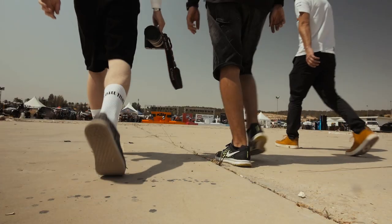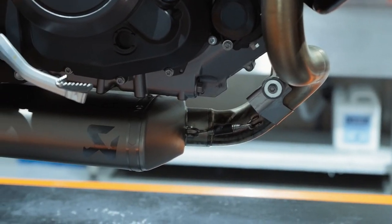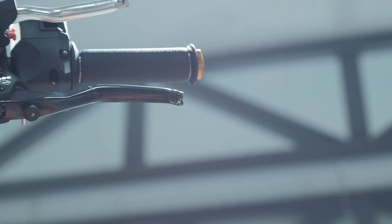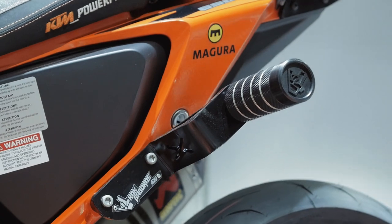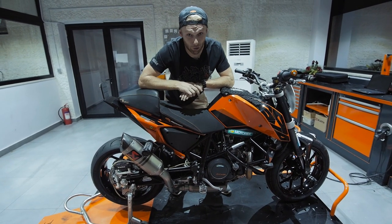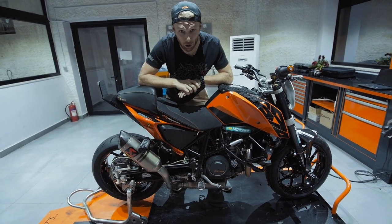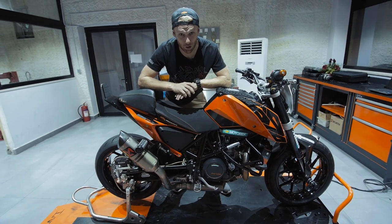And now, it's time to unveil the big news. Bam! That's my fresh stunt bike, the all-new 690 Duke 2017 with a beautiful orange and black combination. Those are two of my favorite colors. And now I'm gonna show you a quick overview of my stunt setup.